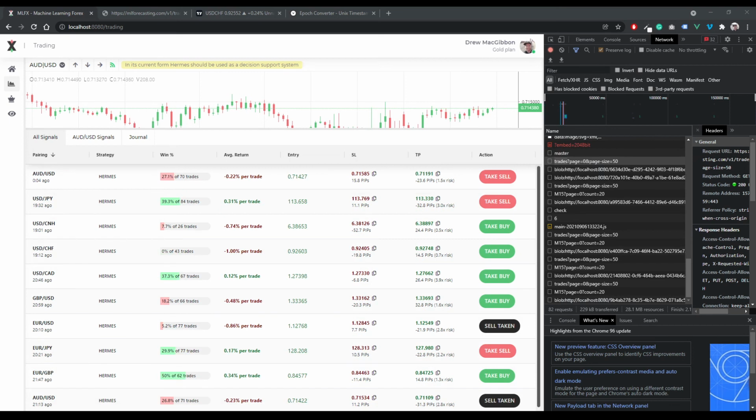What am I looking for? Okay, we got some new signals. We got a new signal. We should get the rest of them in about 20 seconds. Okay, grid setup. Instrument renderer, okay.